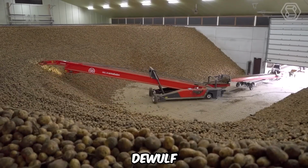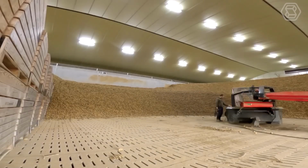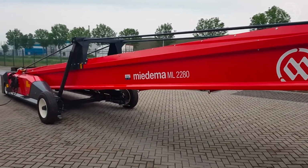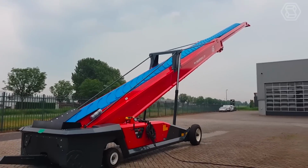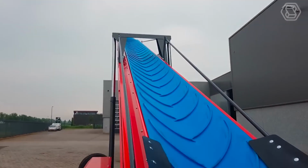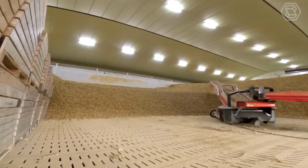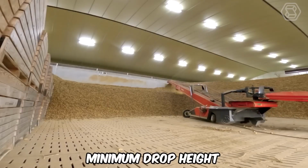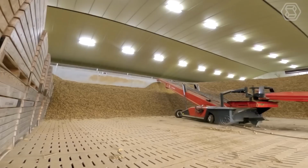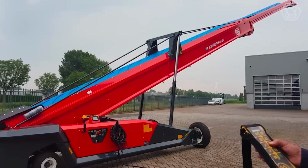De Wolf has many years of experience in potato transportation. The high quality of the latest generation of Maiden storage loaders has been achieved through a close cooperation with end users. As a result, these machines, model ML2280, are characterized by maximum productivity, high transport efficiency, and reduced risk of product damage. Thanks to the small diameter of the return roller, a minimum drop height is always ensured. De Wolf's strength lies in simplicity, making their storage loaders absolutely reliable and virtually indestructible.